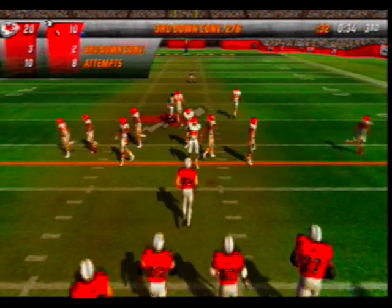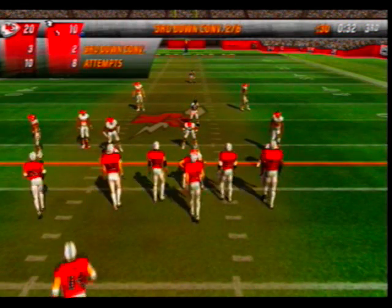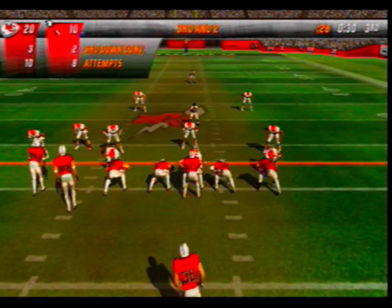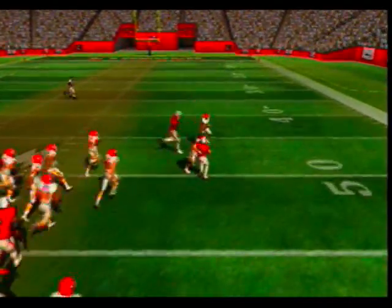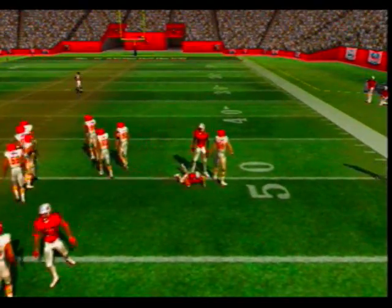And here's a look at each team's success on third down so far. I think this defense looks forward to these third down situations because they've been stopping them today.